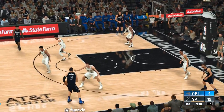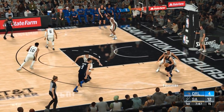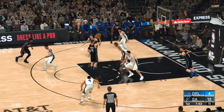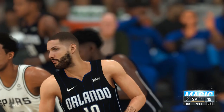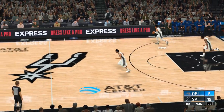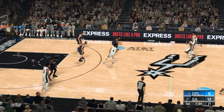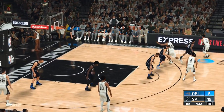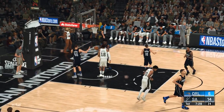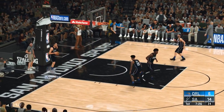Fultz, the pass to Isaac. Fournier against White. Goes up at the stripe. It's good. From the mid-range area, Fournier, very, very gifted. As a pure shooter, he's as good as we have in the league. Pass to Aldridge. Good, and the assist goes to Murray. That's 12 points for LaMarcus Aldridge.